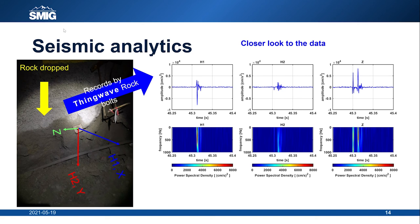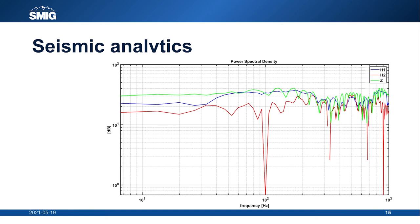What we can see on this slide is results from the seismic analytics performed by Uppsala University. ThingWave managed to, together with Boliden, collect some data from falling rocks, and we sent that to Uppsala University. Here we can see some of the analytics where we can clearly see when the impact happens, and by running analytics algorithms, they managed to automatically detect when these types of things happen. And of course, this is very important for a mining company to know, since if small rocks start to fall, bigger ones can actually follow.